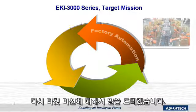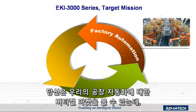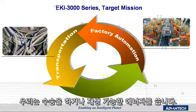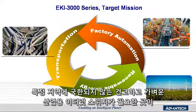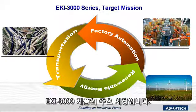Again, the target mission: you can see our vertical markets here are factory automation. We do transportation and also renewable energy. So it's not limited to these specific areas, but these are the key markets for our EKI-3000 products where you need a light industrial but also a robust switch.